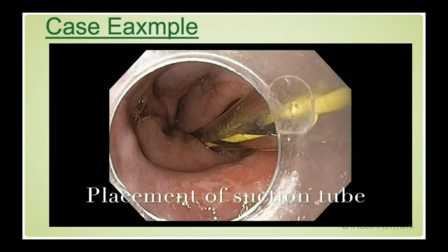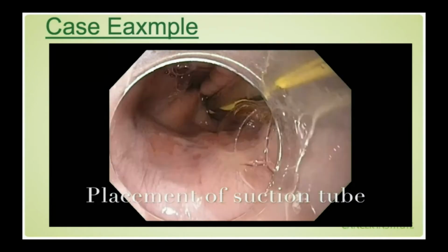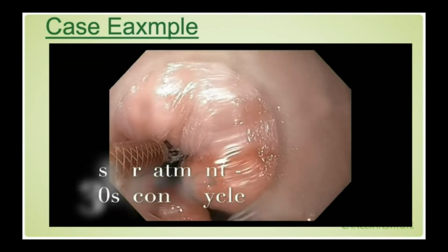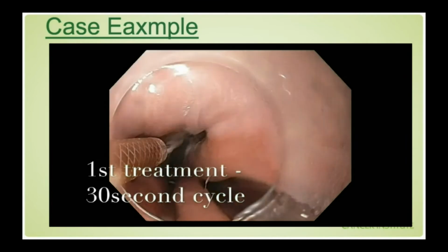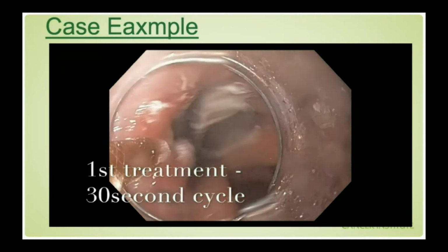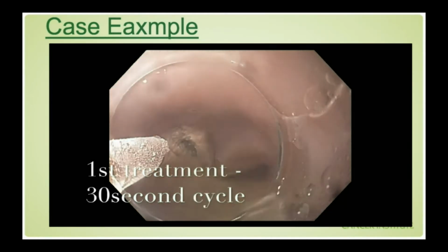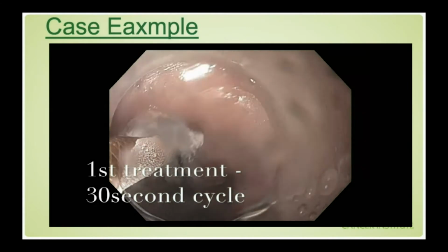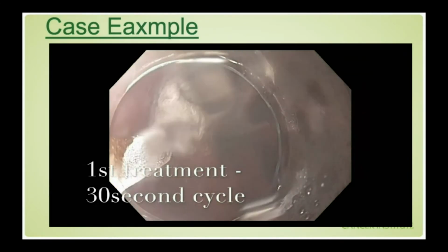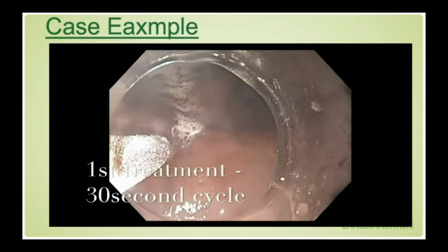We've placed now this guide wire, and now we've placed that suction tube that I explained to you before that has holes inside of it, and active suction has started. Now we're finding the target area and spraying with a 30-second cycle because we want to be very aggressive to treat this Barrett's tissue, which has already turned into cancer once. We do not want recurrence of the disease. And here you can see spray being affected. So that's that supercooled liquid nitrogen, and it's hitting onto those target tissues.